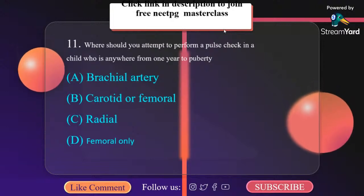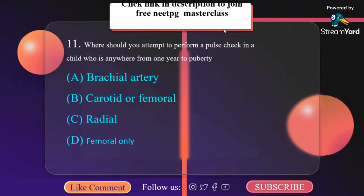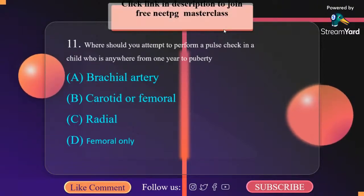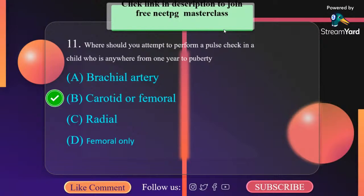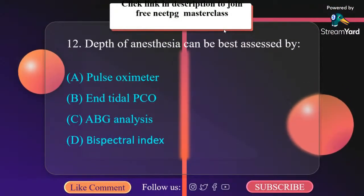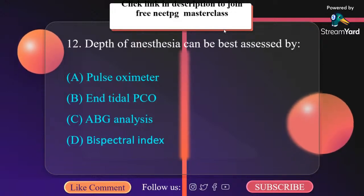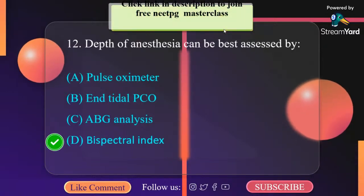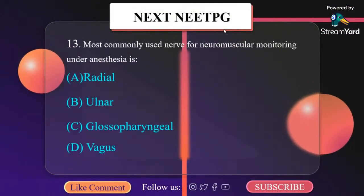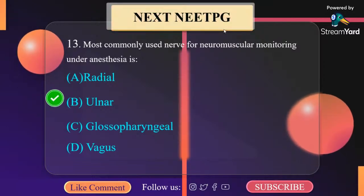Where should you attempt to perform a pulse check in a child who is anywhere from 1 year to puberty? A. Brachial artery, B. Carotid or femoral artery, C. Radial artery, D. Femoral artery. It is carotid or femoral artery. Depth of anesthesia can be best assessed by pulse oximeter, end-tidal CO2, EEG analysis, bispectral index. It is bispectral index. Most commonly used nerve for neuromuscular monitoring under anesthesia is A. Radial, B. Ulnar, C. Glossopharyngeal, D. Vagus. It is ulnar.